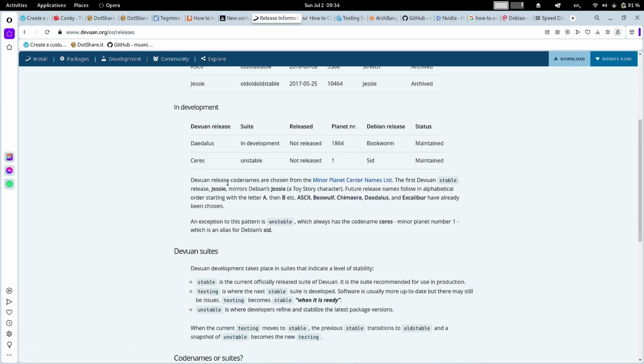So Debian release code names are chosen from the Minor Planet Center names list. The first Debian stable release, JC, mirrors Debian's JC, a Toy Story character. Future release names follow alphabetical order starting with A, B, C. So ASCII, Beowulf, Chimera, Daedalus and Excalibur have already been chosen. An exception to this pattern is Unstable, which always has the codename Ceres, a minor planet number 1, which is an alias for the Debian shield.